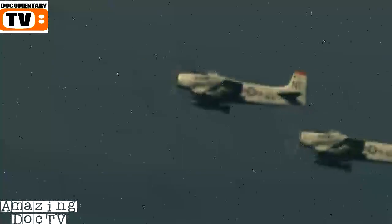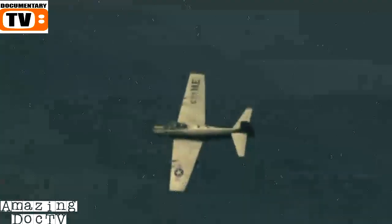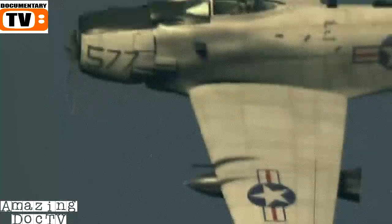The Douglas A-1 Skyraider was a multi-purpose fighter bomber originally designed for the United States Navy during World War II. The first prototype took flight on March 18, 1945, and by 1946, the first production models were delivered to the Navy. The A-1 was a multi-purpose single-seat attack bomber.